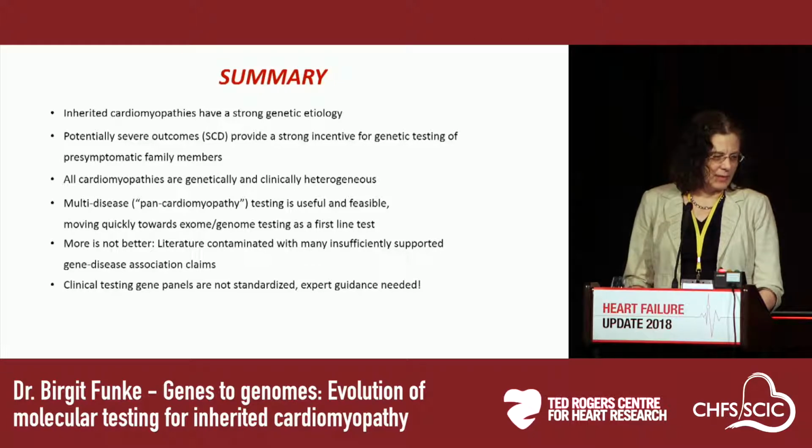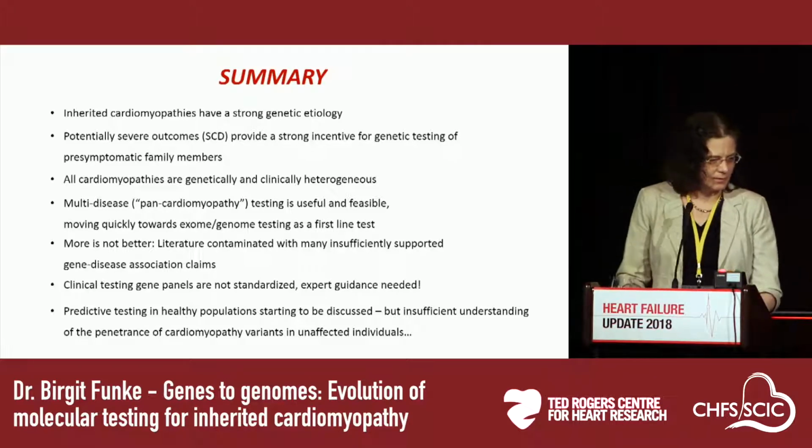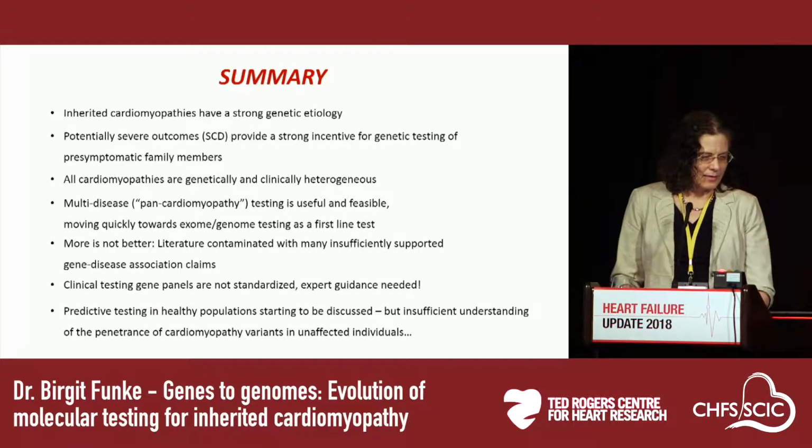Clinical genetic testing panels are not standardized. You really need expert guidance. And we just talked about the predictive testing is starting to be discussed, but insufficient understanding of the penetrance of our variants will make it take a little bit longer.